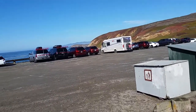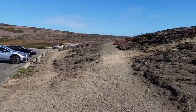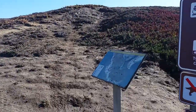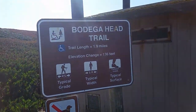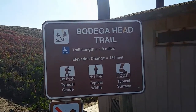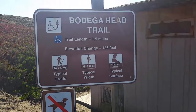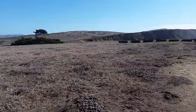For those of you who have never been here, there's a big parking area. And of course, we are overlooking the Pacific Ocean, Bodega Bay. And here is the sign for the trailhead. And this is where we will begin.